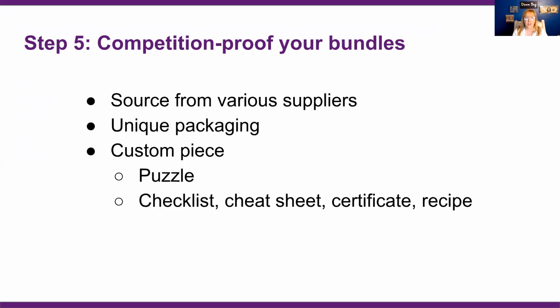So unique packaging, and I'll show you an example of a bundle I've actually done where I used a unique way to package it. So the packaging became part of the value of the bundle. I'll show you that in a second. Put a custom piece in there, and I'm going to show you how to do custom pieces too. Puzzles, checklists, cheat sheets, certificates, recipes, card decks, right? The types of custom pieces you can create and put in are practically endless, and I'll show you some examples of those too.